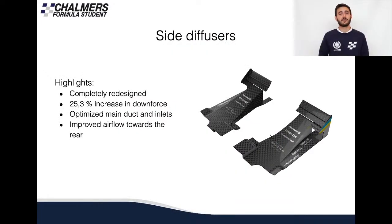Hello, my name is Vicente and I'm going to present the side diffusers and the rear diffuser. The side diffusers use the air deflected from the front wing and the underbody of the car to generate downforce. They have been completely redesigned for this year. There has been a 25% increase in downforce, mainly due to an optimized main duct with a carefully designed shape that has an increased expansion ratio and is also easier to manufacture.